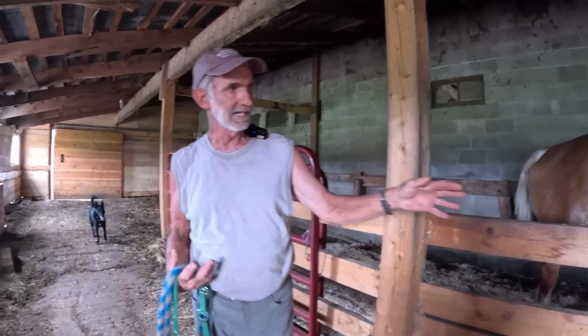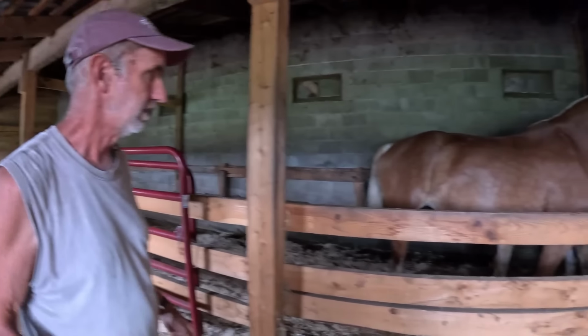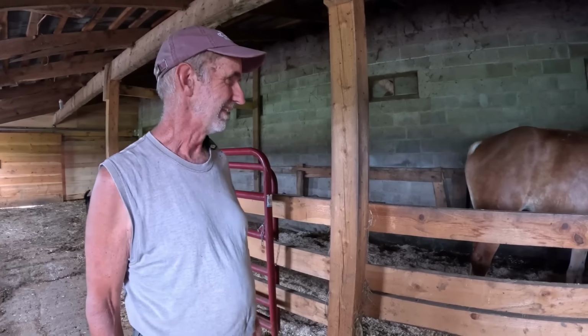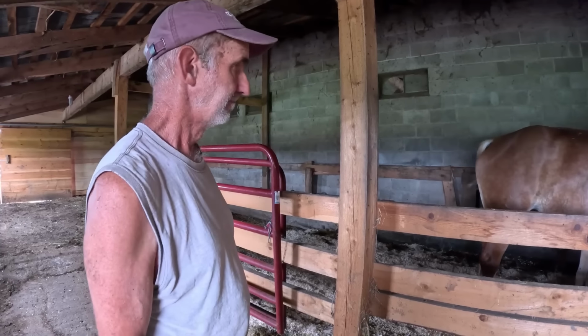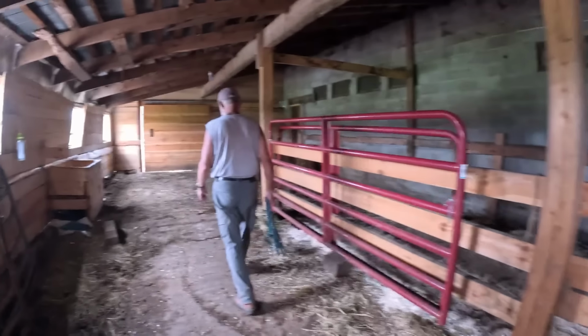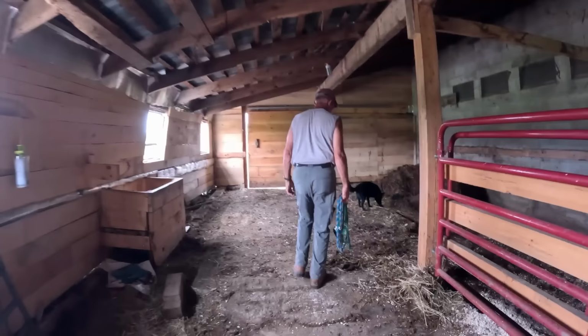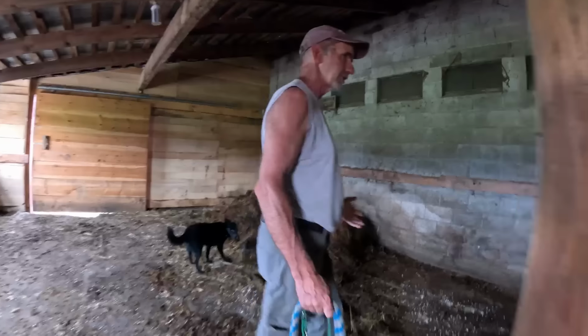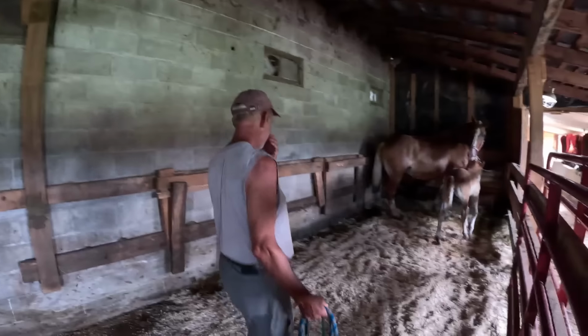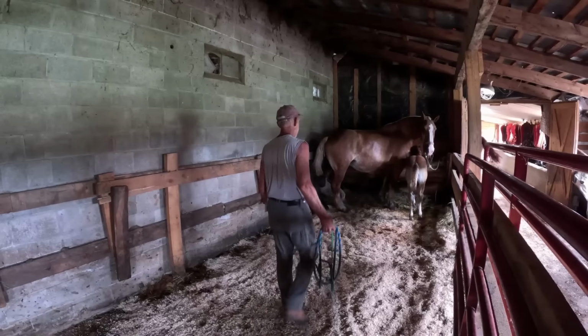So I have Lady tied. We brought her in just a few minutes ago. And I'm going to catch June and give her lesson for the day. We'll see how that goes. It's surprising how hard it is to actually catch June. As soon as I get my hands on her, she just settles right down. But so often when I walk up to her, she kind of turns and hides herself with Mama.